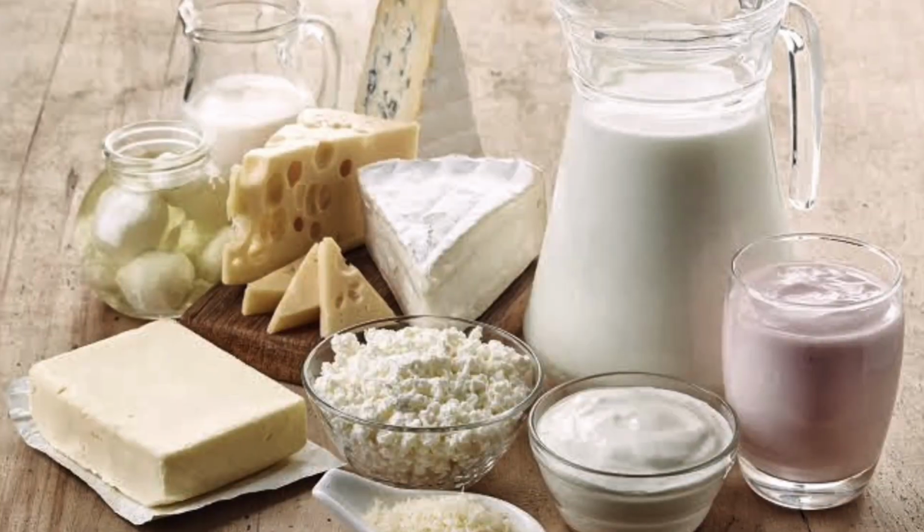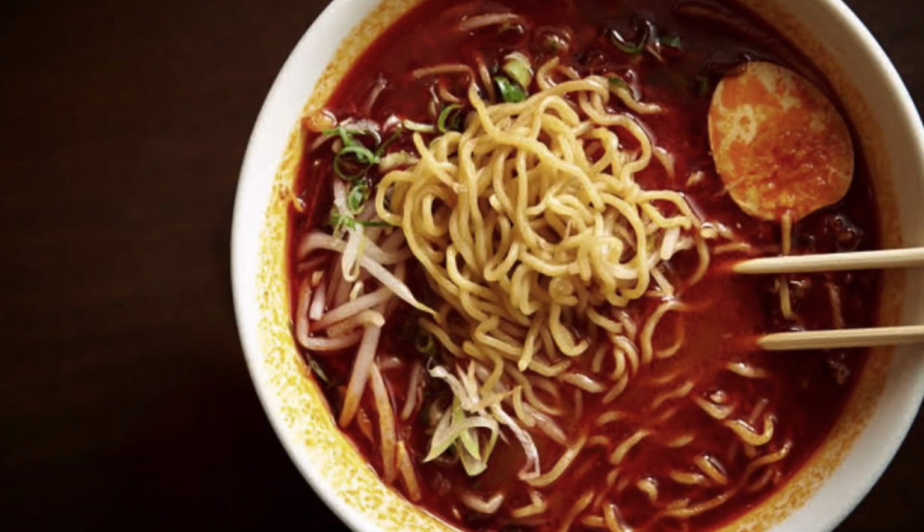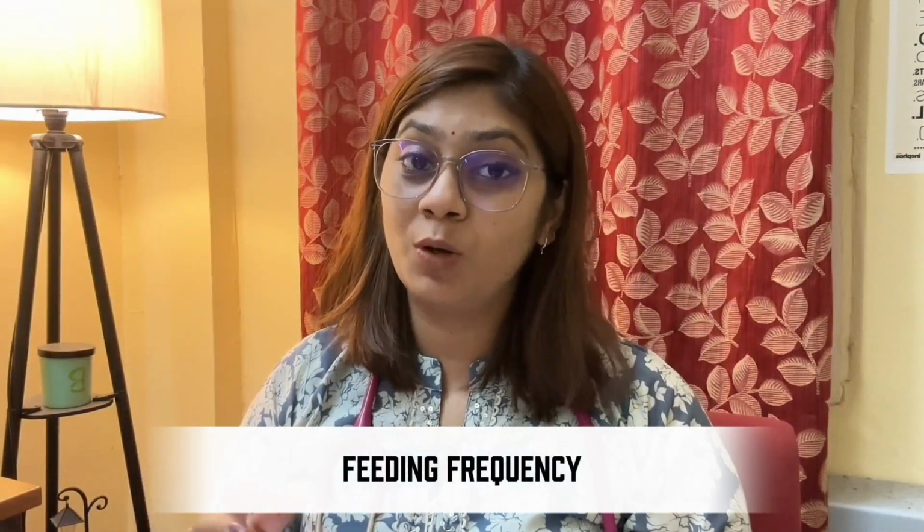Some mothers find that eliminating certain foods helps in reducing reflux, like dairy, caffeine, spicy foods. This is often a trial and error. You just eliminate and see if this is helping your baby or not. You can offer frequent, smaller feedings to prevent overfilling of the stomach, which in turn reduces reflux.